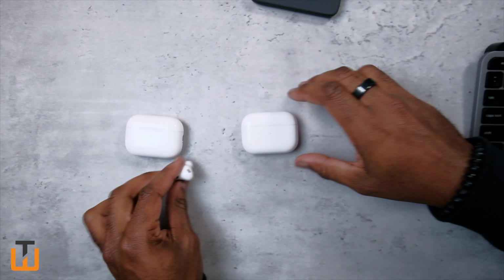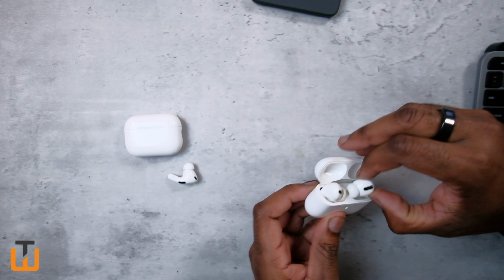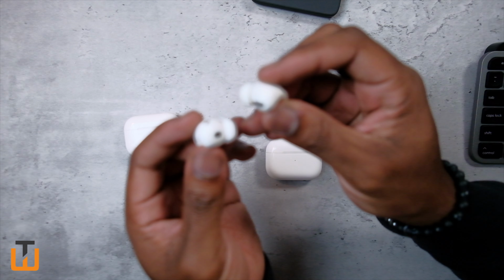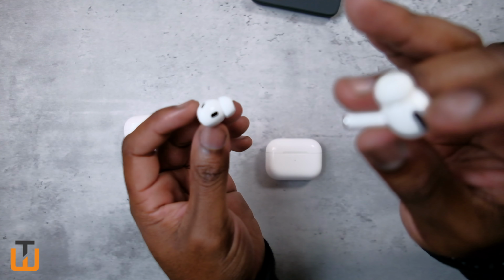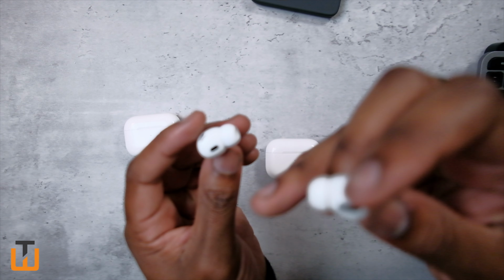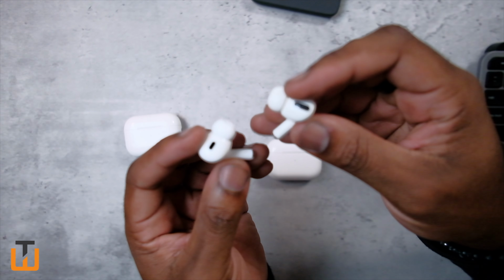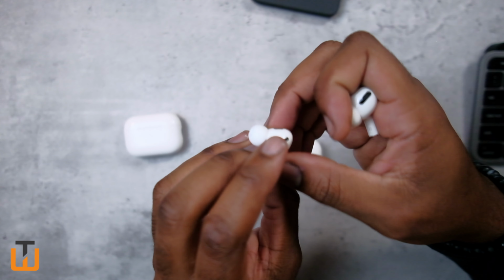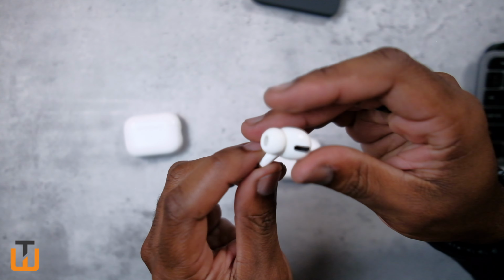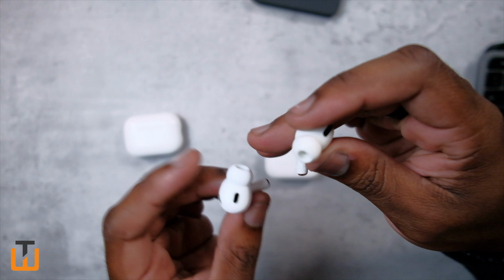Let's just check out the earbuds themselves. So these are the Pro 2s, and these are the OG joints. Got a couple mics on the top. Another feature added to the Pro 2s is skin detection. So there's a skin detection sensor on there, as well as volume control. So we finally got volume control with a swipe feature now. So that's pretty nice. But pretty much everything else should be about the same.